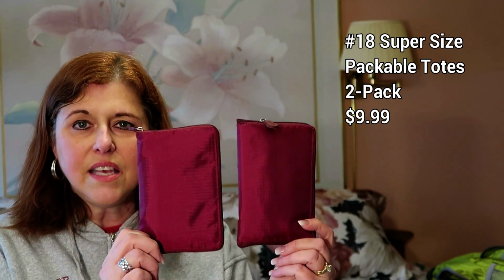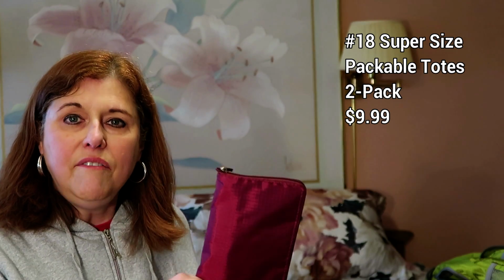Now, besides the tote that I already showed you, I like to take something a little simpler and smaller for just everyday shopping. Like I said, if we run to the grocery store, and reusable shopping bags are a dime a dozen. You can find them everywhere, but I love this set of two. They're a little heavier duty than a lot of the ones that you find. They come in multiple colors, and like I said, it's heavier duty. It's just made better.